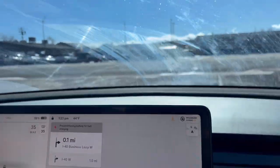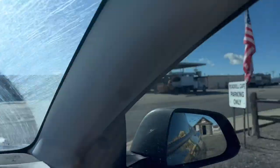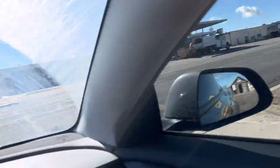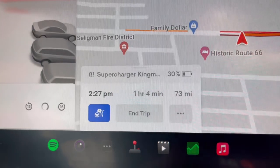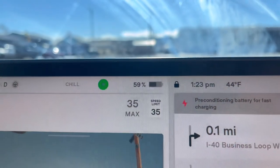So, Seligman, pretty cool town. My winch is really dirty from driving through Flagstaff in the snow, but it's a pretty cool town here. Next stop will be Kingman, about an hour away. We'll charge there, we'll arrive at 30%. We got 59% right now. Let's go.